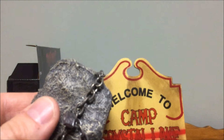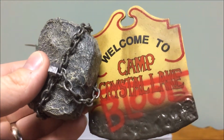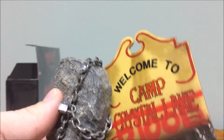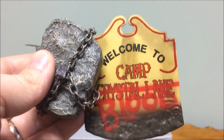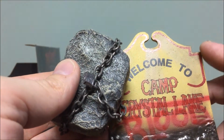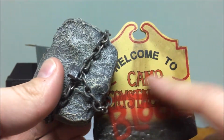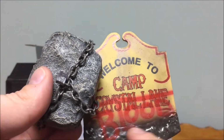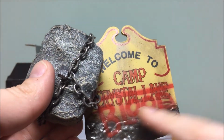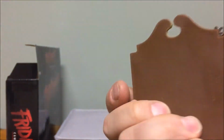Just taking a look at some of the details on here, this is really cool. Now, if you watch Jason Lives, which is Friday the 13th Part 6, Camp Crystal Lake was actually done, and they had renamed it and reopened it, and it was called Camp Forest Green. Forest Green was also formerly Crystal Lake, but at the end of Part 6, when Jason is finally put in his watery grave, you see this old Camp Crystal Lake sign at the bottom, and it's got this mud and everything from sitting in the water. Somebody had also vandalized it, using red paint to cross out Crystal Lake and put blood. So, pretty cool. Then you also see the boulder with the chain attached to it. So really nice detail on there.